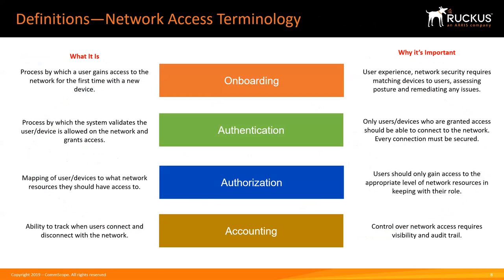So let's do a little bit of terminology and think about these things. So onboarding, I think it's pretty self-explanatory. It's the on-ramp to your network. What does that look like, right? Is it RADIUS? Is it PSK? Is it open? Is it some kind of walled garden hotspot or a redirect, things of that nature?